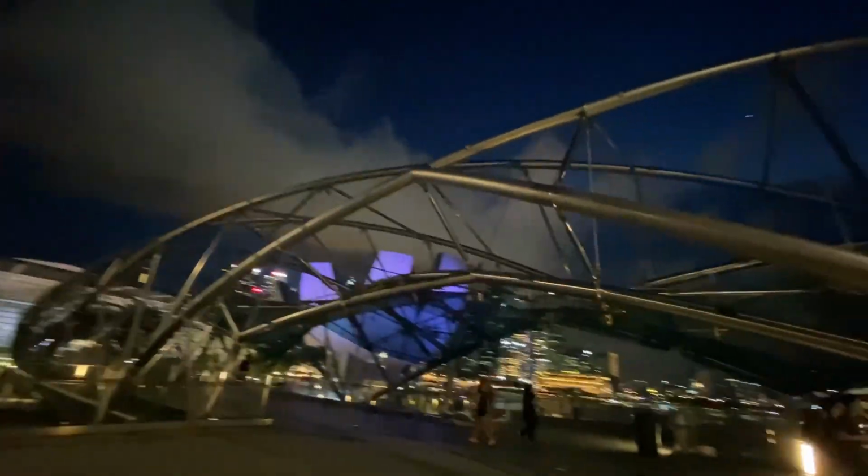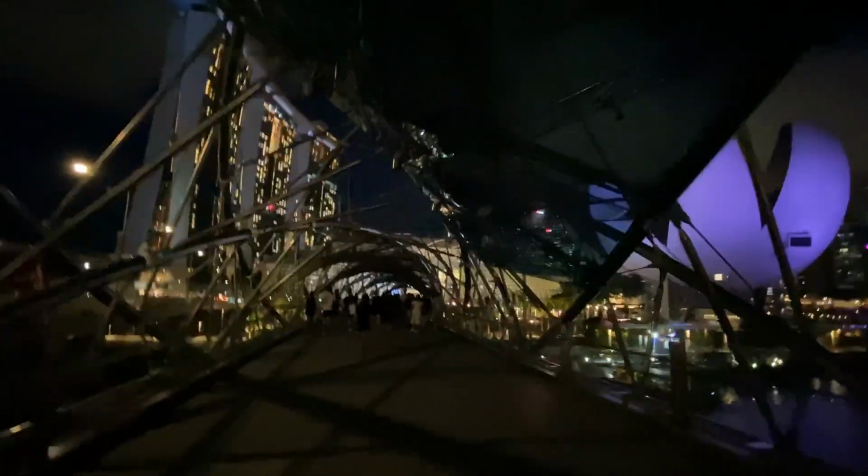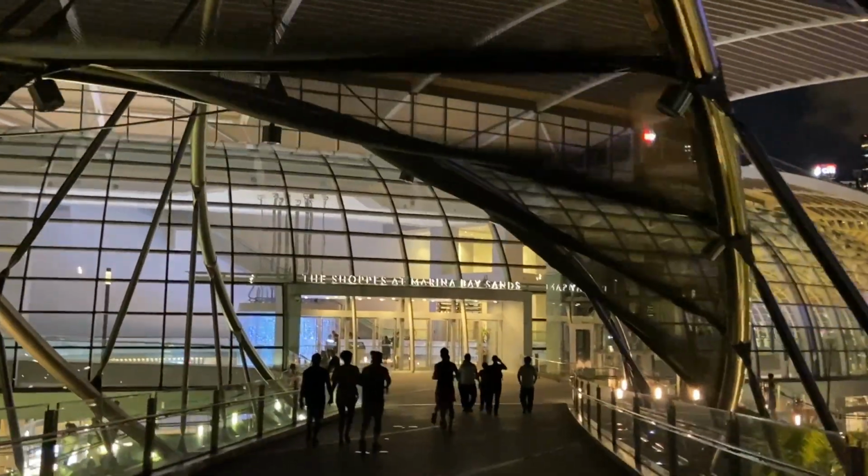So now we're about to walk through the Helix Bridge. It's a pedestrian-only bridge, and fun fact, its structure was inspired by the geometric arrangement of the DNA strand. The bridge is around 280 meters long. And we're getting closer to the shops.